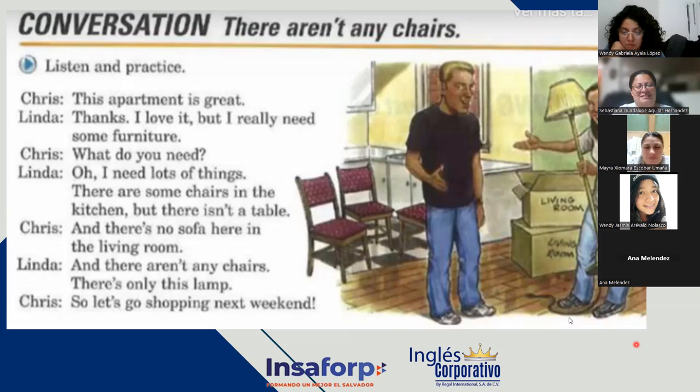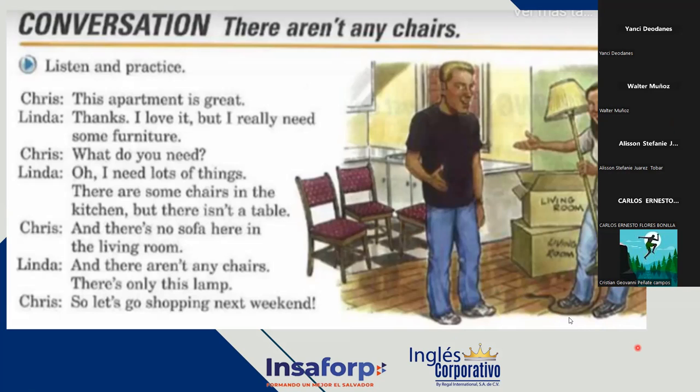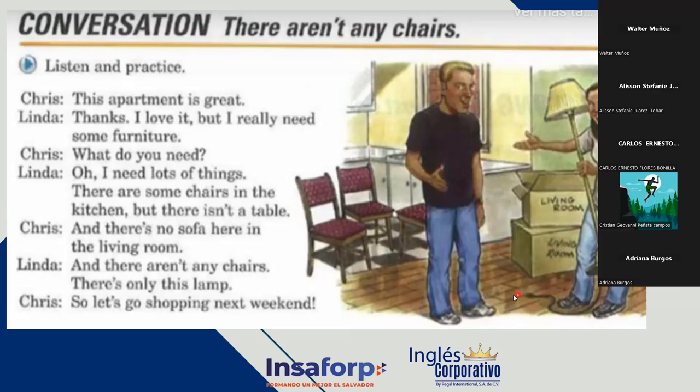Yes, pero ahorita quiero enfocalizarme en los que no han pasado todavía. Tenemos a Christian. Christian y Adriana. Adriana, yo creo que ya le funciona el micrófono porque ahí vi su message. Yes, teacher. Okay, perfect. Adriana, yes. You are Linda. And Christian, you are Chris. Action.